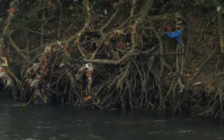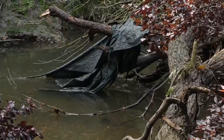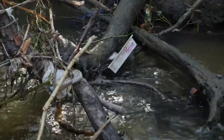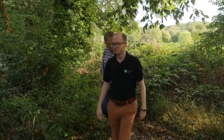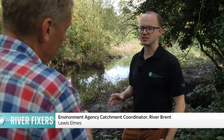The Environment Agency is facing accusations of failing to protect our waterways, but its budget has been cut by half in the last decade. They'll gladly accept help from talented amateurs. They've come up with a really innovative way of looking at water quality in a way that doesn't need to cost the earth, and is a way that we can get lots of citizen scientists involved in quality of water on our rivers in a really practical way.